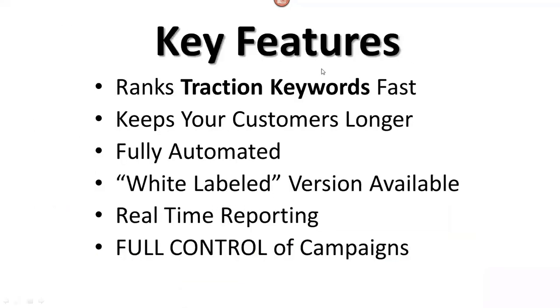So here are some key features of the SitePop software, what it does. It typically ranks what we call traction keywords really, really fast. Now, a traction keyword is something that you rank for on page 2 or 3 or even the bottom of page 1. It will boost those up really quickly.